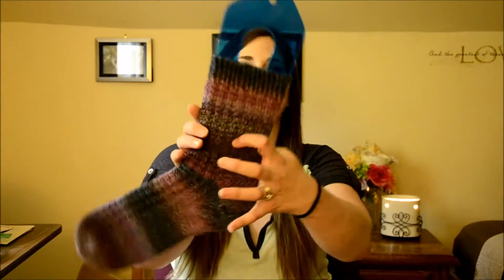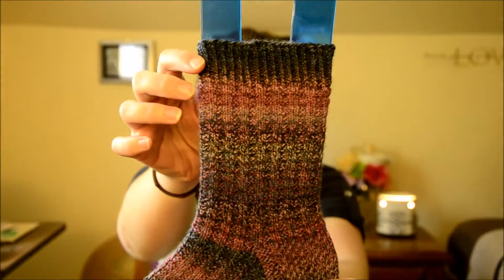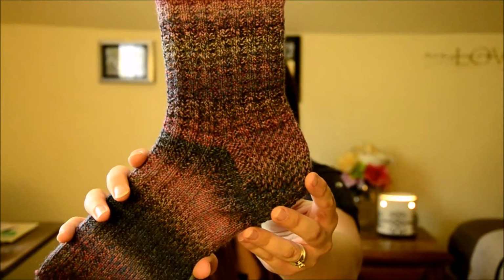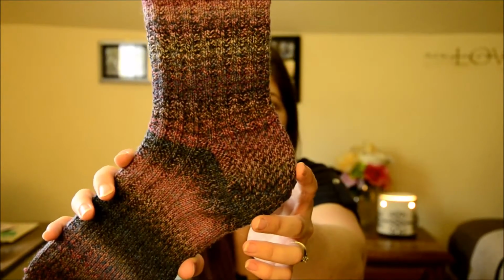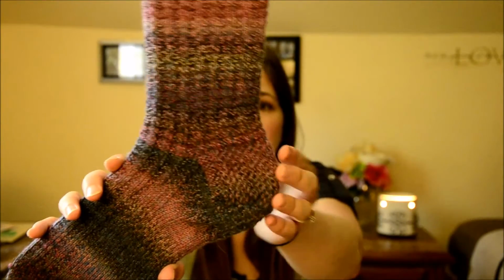So some things that I've been working on this week. I'm still working on my blueberry waffle socks, but I did get one sock finished, and this is how it turned out. I'm really happy with it. I did a 1x1 twisted rib. And then this is the pattern, and then the heel that I did is the slightly modified Eye of Partridge heel. It's in the Hermione's Everyday Socks pattern, which is a free pattern on Ravelry, and I really like that heel. It's very comfortable for me, although I haven't found a heel that I don't like yet, so we'll see. But yeah, so far I love this.